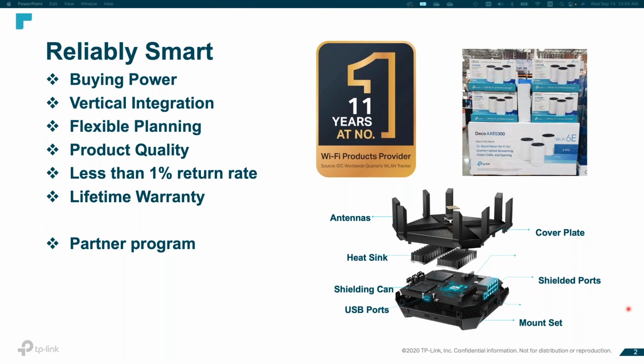Furthermore, we're doing vertical integration. We do have the metal factory and the plastic factory, making the antenna, heatsink, shielding can, USB port, the cover, and everything. We are not only doing the PCB assembly itself, we're also making all the parts. That gives us control of the whole supply chain. So from the beginning of the tariff that U.S. customs charged on products from China, we could quickly respond to that policy change and move the whole supply chain to Vietnam and continue to supply stable product to all the customers.